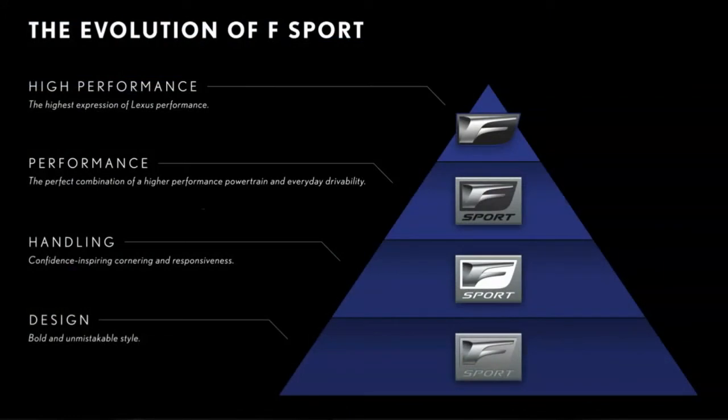Design, representing the aesthetic for people that are looking for that sporty look. Then you have the handling, which gives more confidence with cornering capability and handling and responsiveness. Then we have the F-Sport performance, like we talked about with the IS500 F-Sport, which adds additional engine power, horsepower, torque. Nice. And then finally, the pinnacle is the F at the top of the pyramid, and that represents the highest performance models that we'll make.